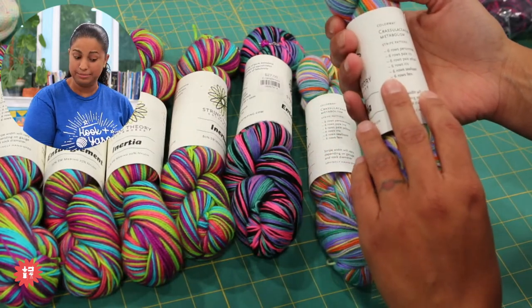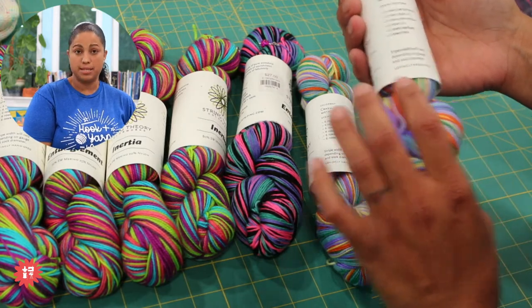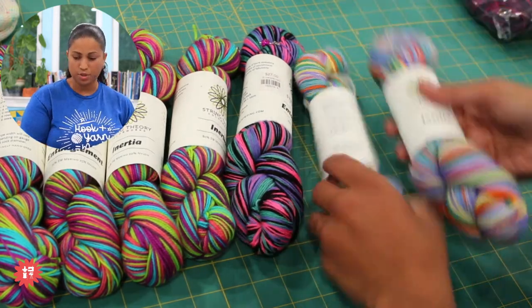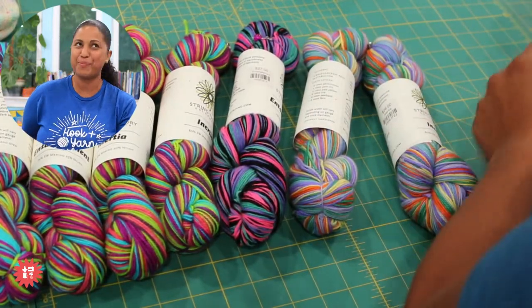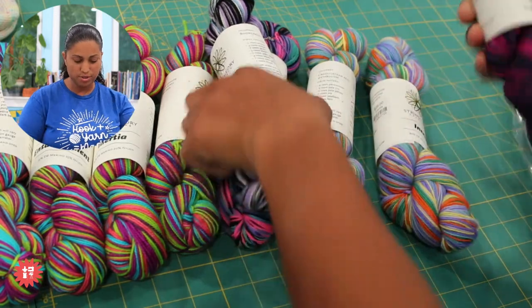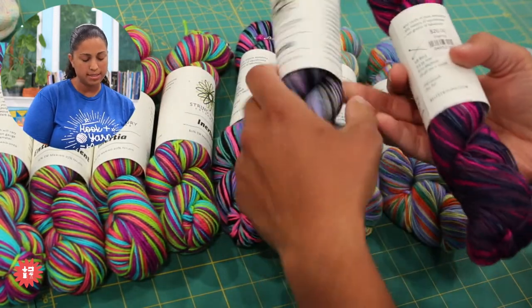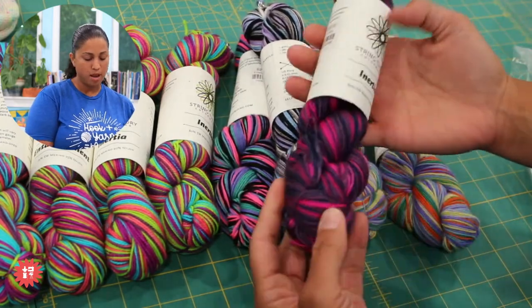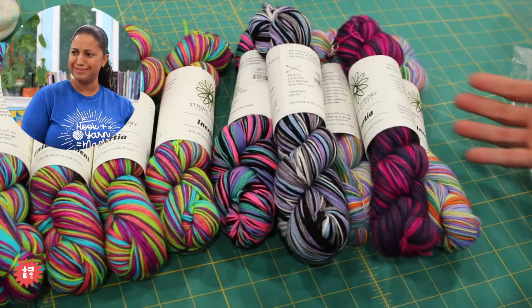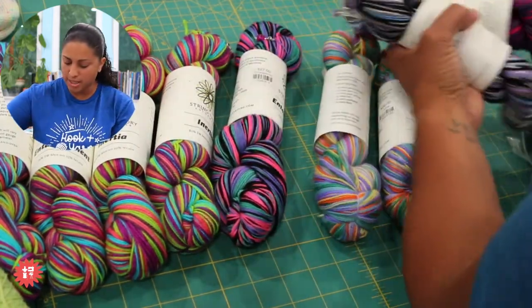This one is called, let's see if I can pronounce this, Crassulacean Acid Metabolism, or CAM, C-A-M. So you'll see that one there. I have a couple more I'm just going to show you just because the colors are so pretty to look at, even if you don't use them. So this one is on the 80-20 blend, and it's called Boomerang Nebula. And then this one is called Biology. Look how pretty that is. Can you imagine a whole yarn stash like that? Amazing. So we do have just a couple of those.